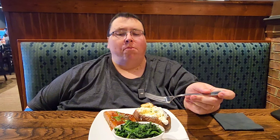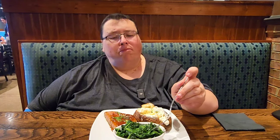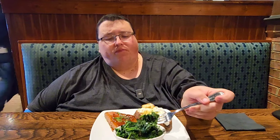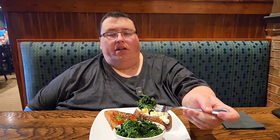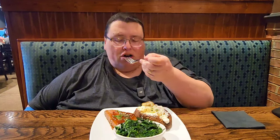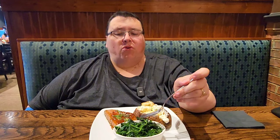I'm excited for you to try the tuna, because it looks beautiful. The baked potato actually does not even need salt and pepper. It's just that good. Yeah. Sauteed spinach. Curious as to what the flavor is, if there's any kind of flavor with this. It definitely looks like there should be. I think I see a little piece of garlic floating around in there.